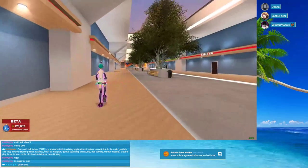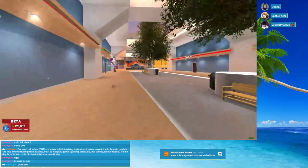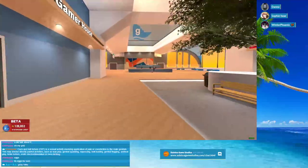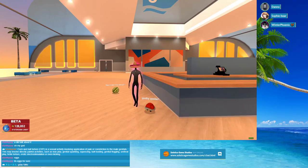Along with that, fonts now render properly on Unix. That was a pain. But if you're on a Linux system, fonts will actually show up as the actual font and not like Times New Roman.